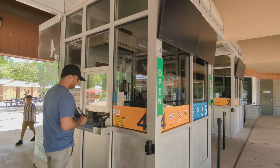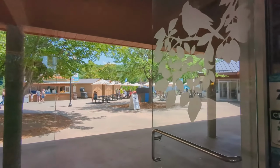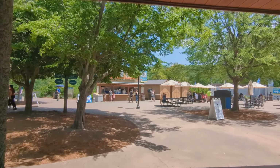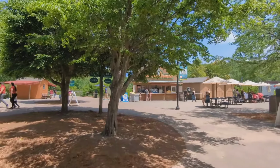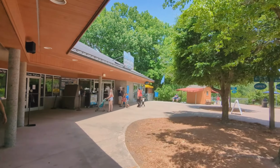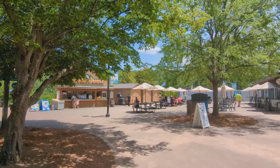It opens at 9 a.m. and you should check before you come to this place what are the timings. So currently in summer the timing is 9 a.m. to 5 p.m. And admission fee is $15 for adult and $11 for kids.